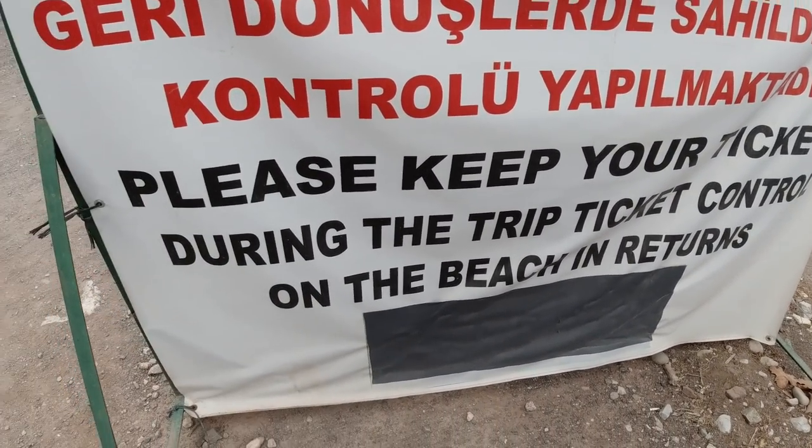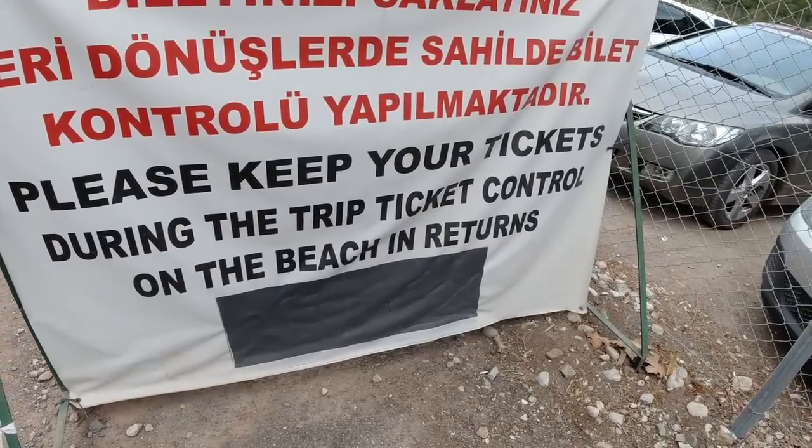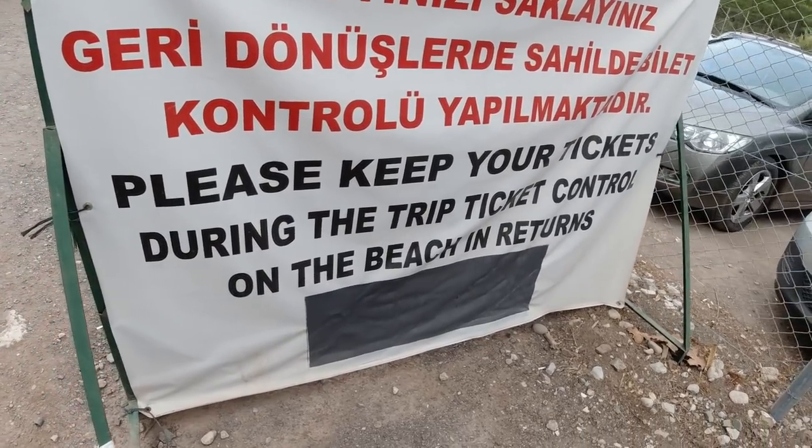Please keep your tickets during the trip. Ticket controls on the beach in returns.